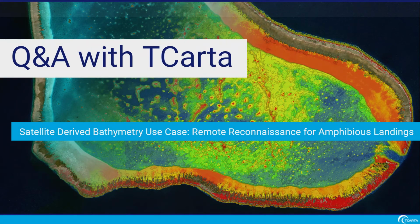Hello and welcome to a Q&A with TCarta on a Satellite Derived Bathymetry use case, remote reconnaissance for amphibious landings. This month, April 2020, TCarta is celebrating Geospatial Intelligence Month, highlighting GeoInt applications of TCarta's services, data, and research and development efforts. TCarta specializes in coastal bathymetry and other products that target the shallow water zone.